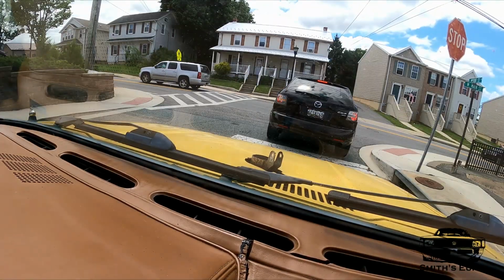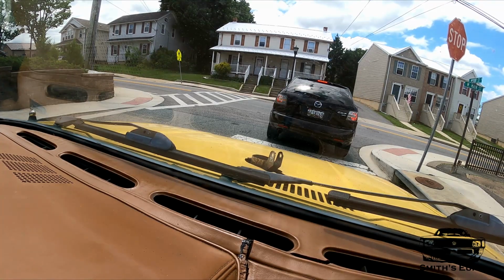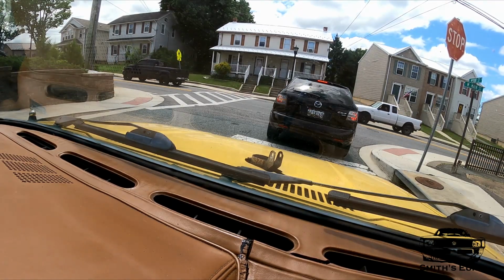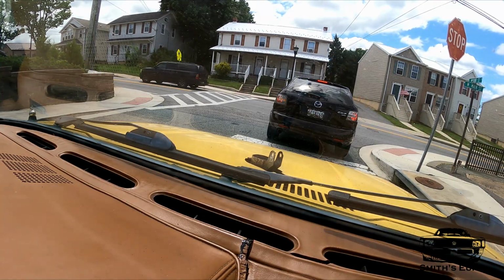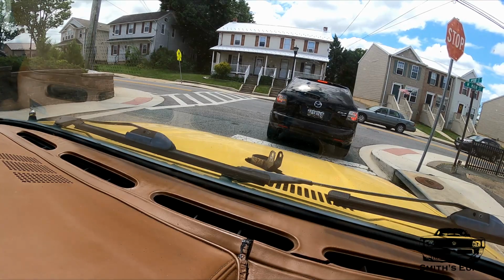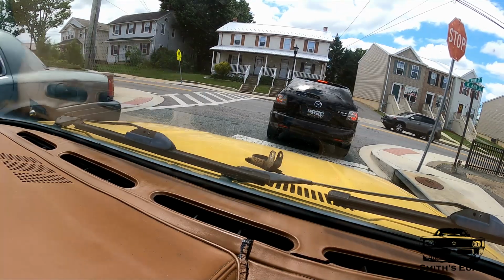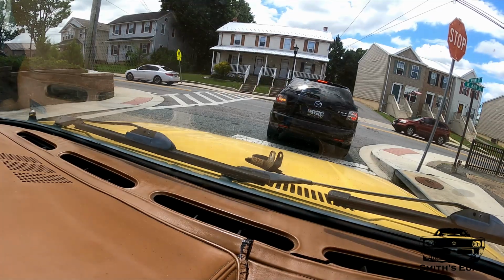The truck's doing good. It's keeping, honestly, too cold of a temperature, but it's not overheating, so I have to get back and check on a few things. Maybe one of the fuses blew or something, but I gotta check out why the turn signals aren't working. Hopefully it's just something dumb. Maybe I didn't plug something in on the hazard switch or something like that.